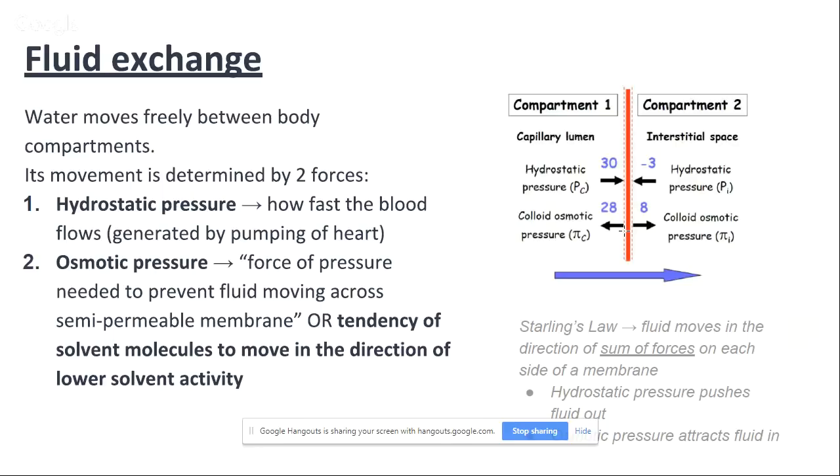Then you've got your fluid exchange. If you've got two body compartments, water moves pretty freely between them. The bulk of the movement of water is determined by two forces. Hydrostatic pressure is how fast the blood flows, and osmotic pressure is the tendency of solvent molecules to move in the direction of lower solvent activity. Basically, hydrostatic pressure is like a tube with water rushing through it. The faster the water rushes through that tube, if the tube had holes in it, the more likely it is to extravasate out of that tube. If it was going slower, it's less likely to go out the little holes.